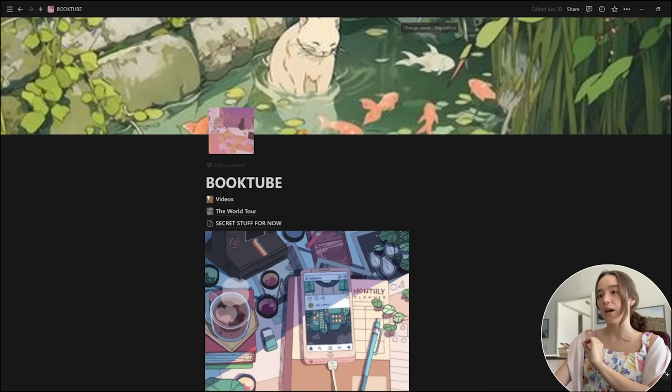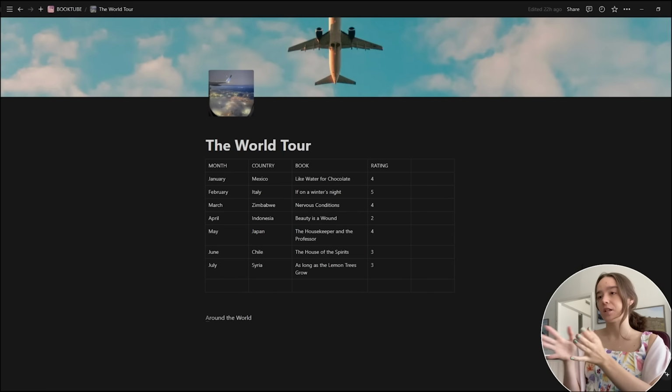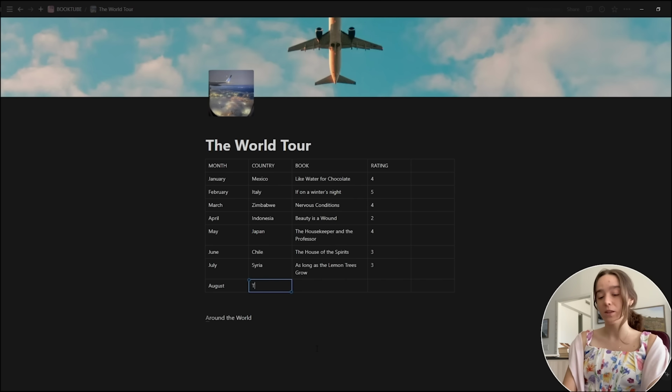So then I have the world tour over here in a separate section. This is our book club, a little table that I've made so I can keep track of everything that we've read. I put in a spot for my rating, the book, the country that it was from, and then the month. So we can actually fill out August, because the votes are now in. They've never been that close, but we're going to be reading from Taiwan. And the book is The Membranes by Qita Wei.